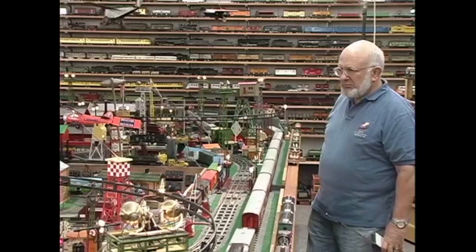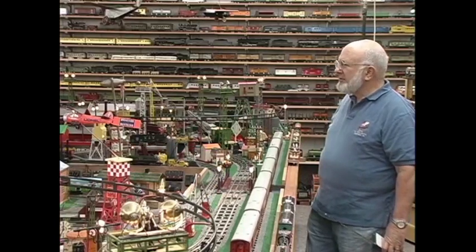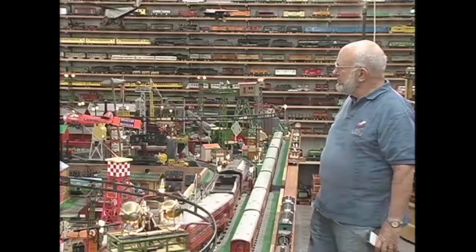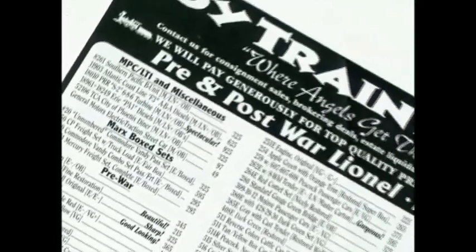David Dansky of Ridgefield, Oregon, has been collecting and operating toy trains for 63 years. Many people know David from his Toy Train Heaven ads in hobby magazines. He's been buying and selling trains since 1975.